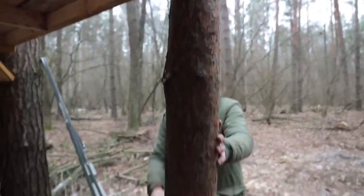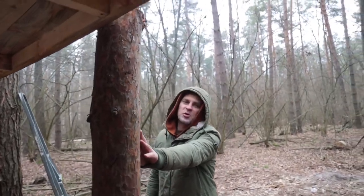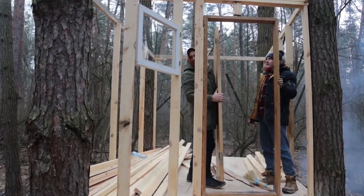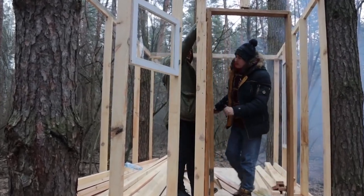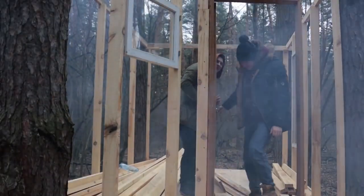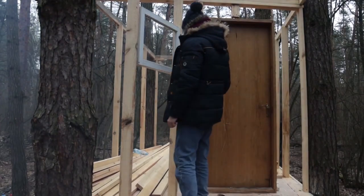We're making the hole even deeper so that the base is better and there will be great support. And now it's time to install the door. Door to nowhere. There are no walls yet, but there will be a door. All good? Yep. Whoa, cool. That's it. Let me out.